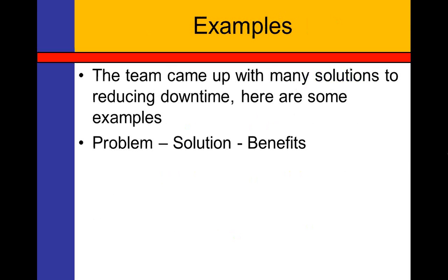So here's an example of what the team came up with for their solutions. I thought we'd just share some of these. These might not be specifically related to your industry or your company at all, but it's more to think about the thought process that the team went through to come up with a solution to the problem they had. So what we're going to do is review the problem, look at the solution, and see what benefits they derived from it, including financial benefits.